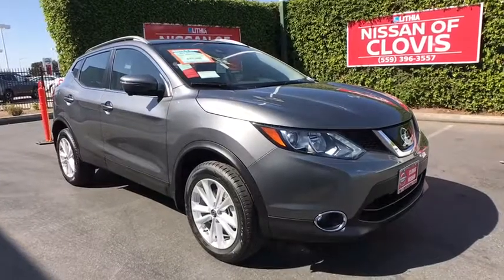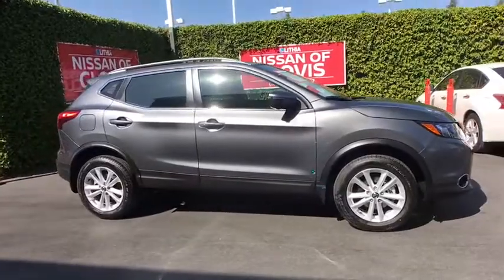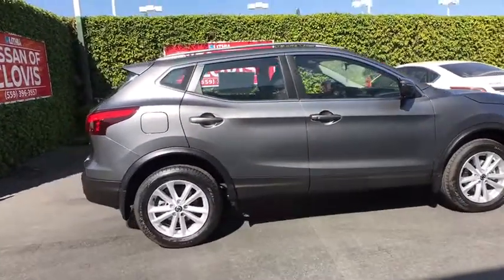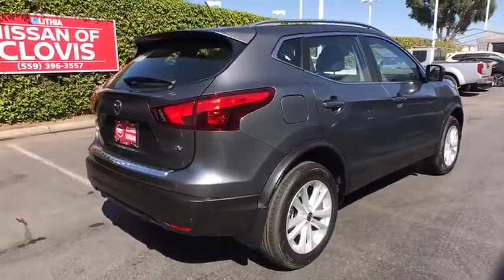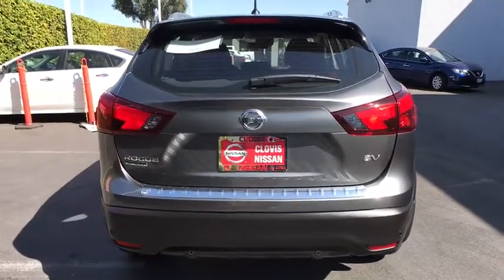Come test drive 2019 Nissan Rogue Sport. The Nissan Rogue Sport is a subcompact SUV that provides all the functionality. A smooth ride, lots of cargo room, and a roomy back seat is a recipe for a pleasant traveling experience. Here are some of this vehicle's great options.